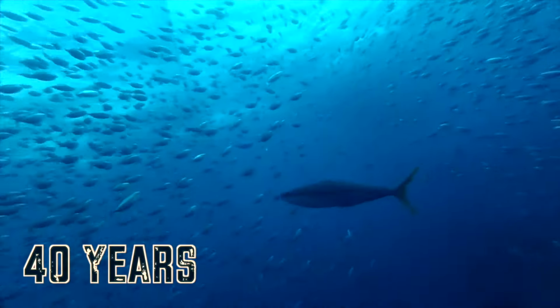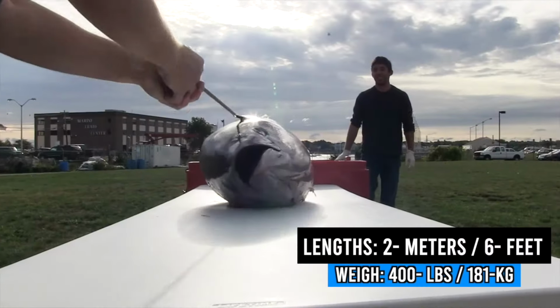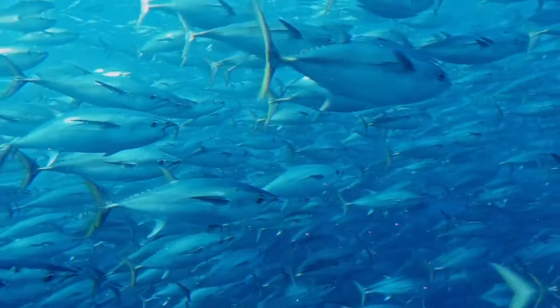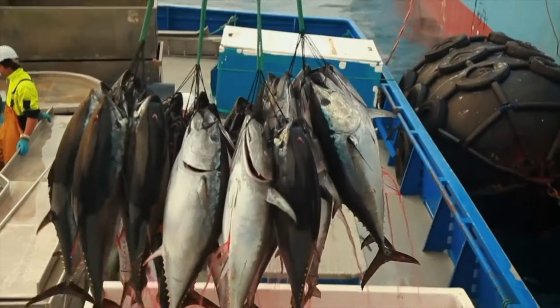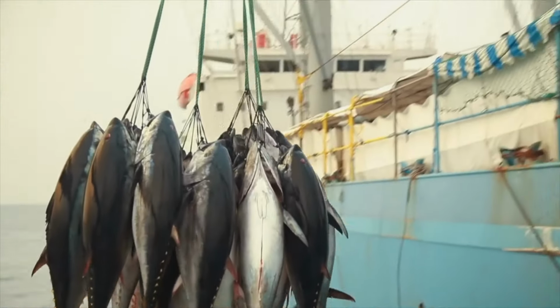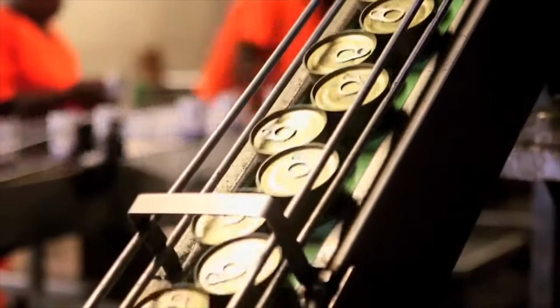Bluefin tuna can live for up to 40 years and can reach lengths of 2 meters and weigh as much as 400 pounds. These partially warm-blooded fish can regulate their own temperature, which gives them the ability to travel further than most other fish. You shouldn't mistake this species for regular tuna, which retails at about $1 per tin.